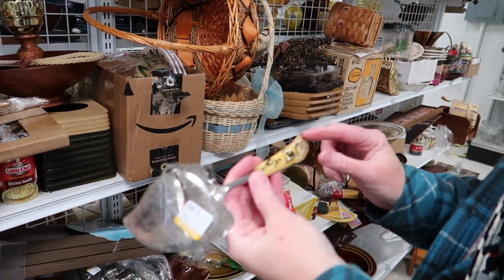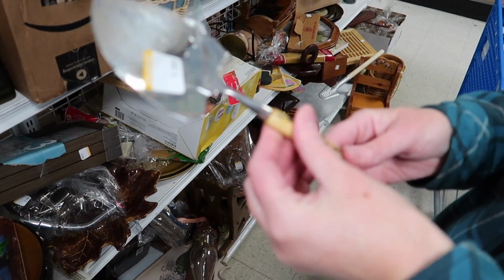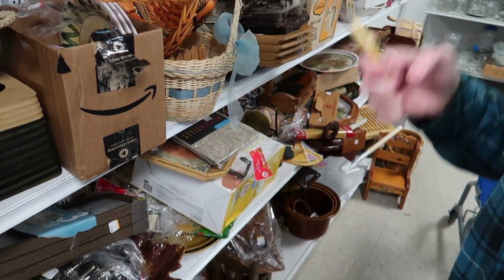Now Dagny found this and it was like an antler handle, so it was interesting and it was made in Norway. And I think she did end up leaving that there though. She did not buy it.